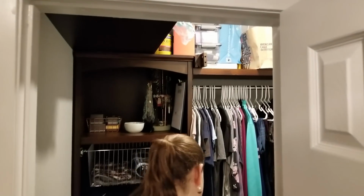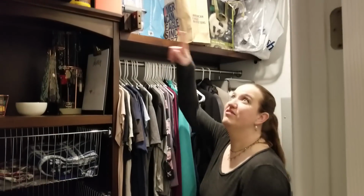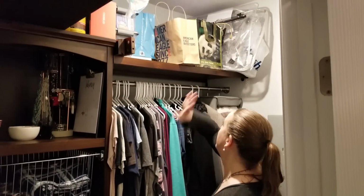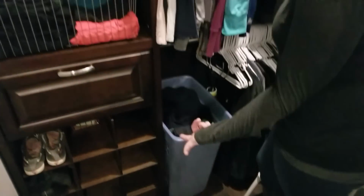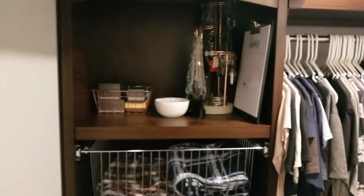Oh, this is going to be tough to film, guys. Yeah, it's a little tight in here. We use the closet for a lot of extra storage, like all of our paper towels, toilet paper, Tide Pods, all of that stuff. So we have a lot of extra storage up here, but mostly it's just clothes. We have a shoe rack, which for a bunch of shoes I haven't even brought in yet. All my jewelry is up here. That's pretty much it.